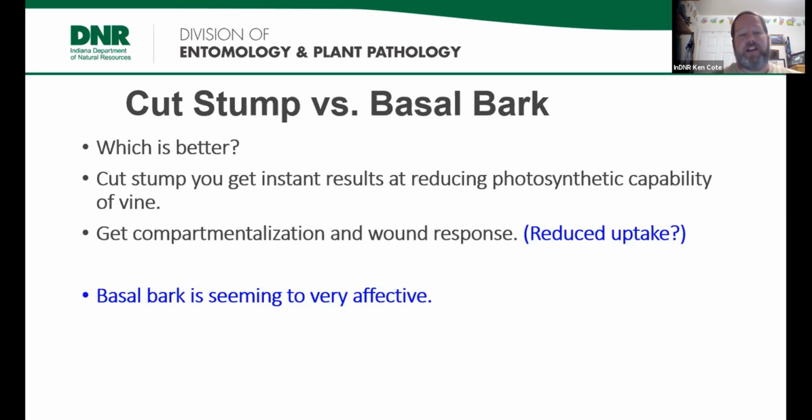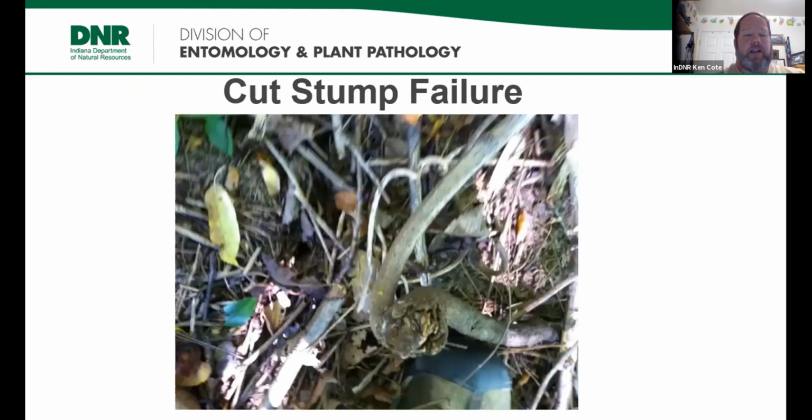When you spray in the trees, you do get the risk of drift. But with the basal bark, really, we have to do that more towards year 3. You're not going to be able to do that the first year because it's just too thick to find those individual vines.